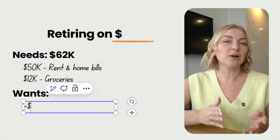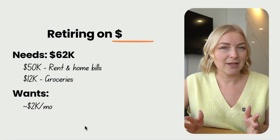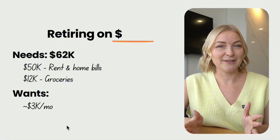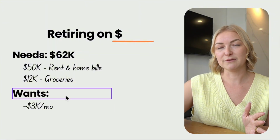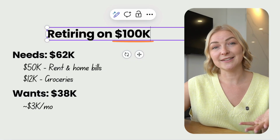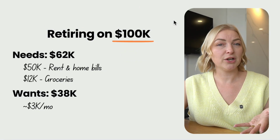For our wants, we feel like we spend less than $2K a month combined right now. So we budgeted ourselves $3K a month in our 40s, which would give us room for travel as well. So that puts us right at that 100K point. So it feels like a pretty good ballpark for us.